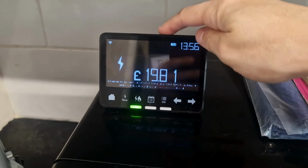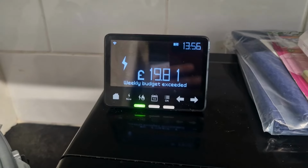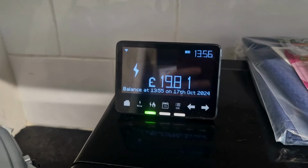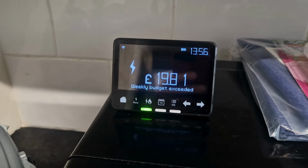This smart meter is another money saving device for us. I know some people are pro and con smart meter, but I do monitor the appliances we use, which ones are using the most electricity and so on, and we adapt to that.